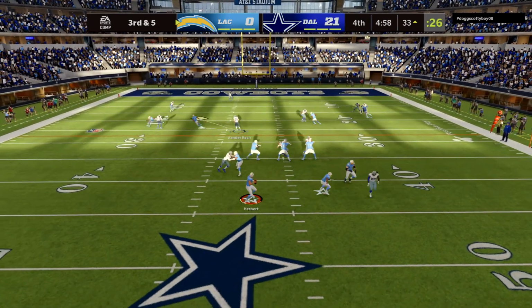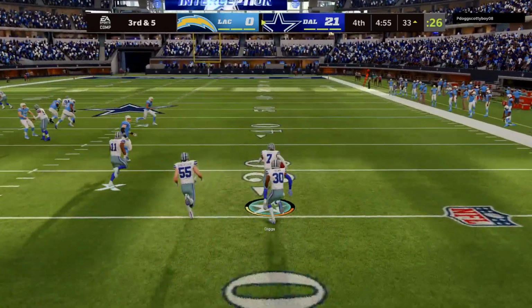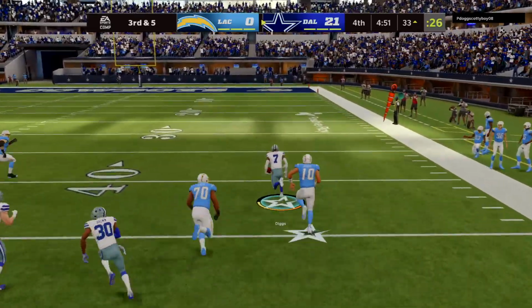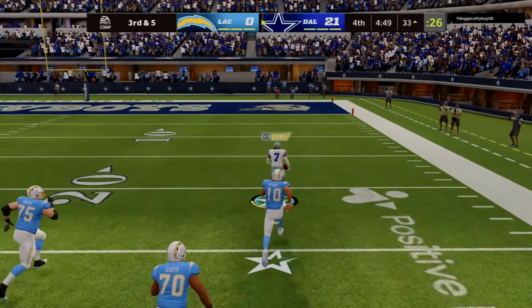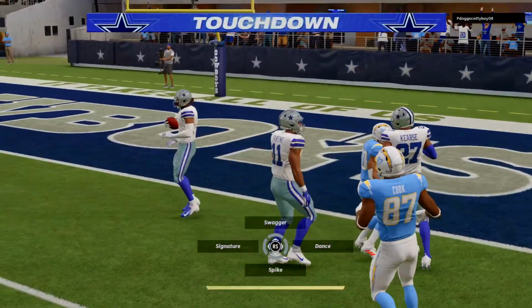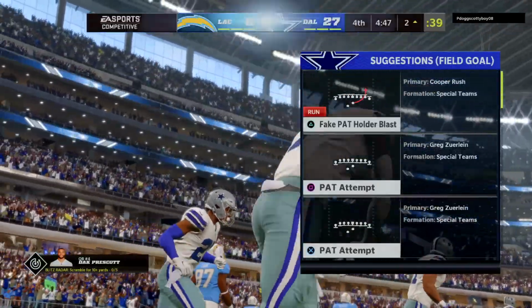Herbert now. And his pass is intercepted for the 4th time today. Picked off by Trevon Diggs. There he goes, right side. I'm the best in the game. And he takes this one back into the end zone, and the Cowboy defense has a touchdown.